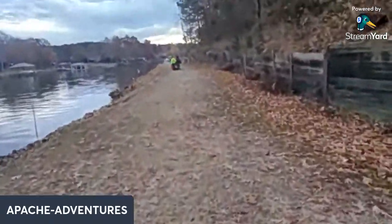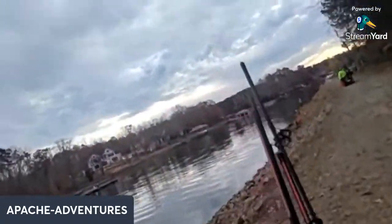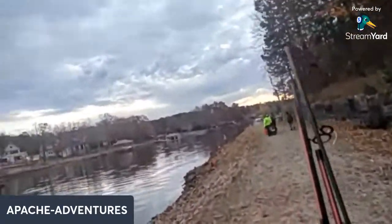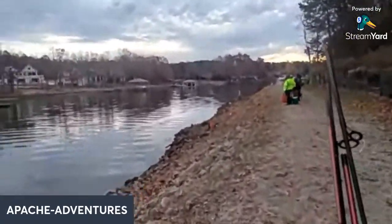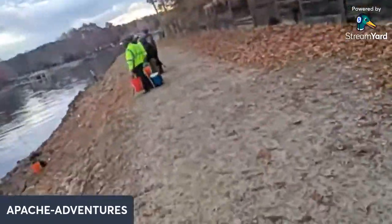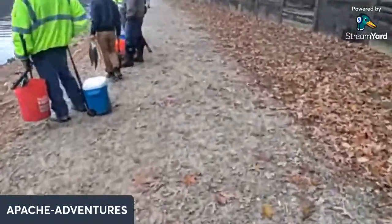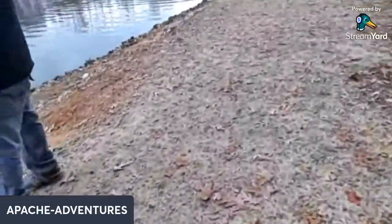Uh-oh, the whole gang stopped up here. They're talking about their fish catches. I'm going to do a little interview right here. I'm going to pull out my little Spanish lingo. Watch me surprise them. I mean, so far, so good. Hold on, we're going to go ahead and see what they got. Few stripers.